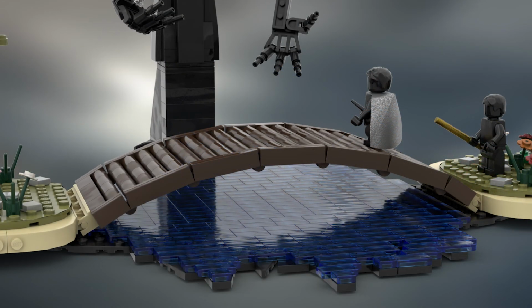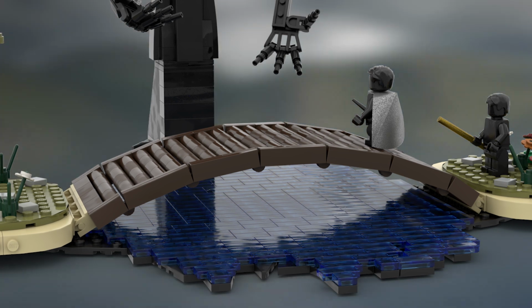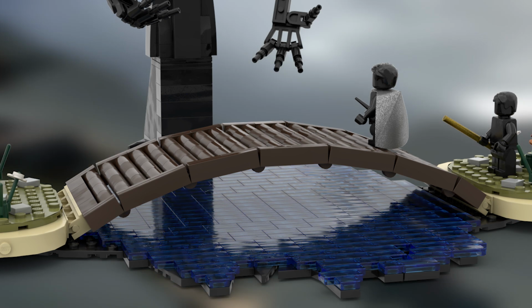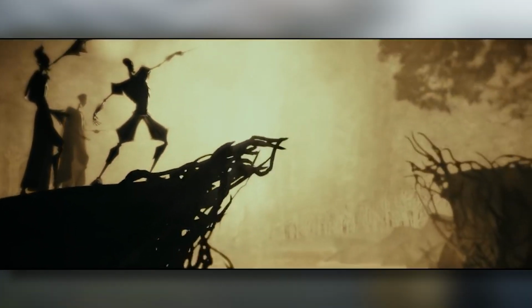For the bridge I decided to use hinges with a wooden log effect to give the impression that the tree was made of wood, which seems to be the case when you watch the scene from the film, as the bridge seems to form from tree roots.